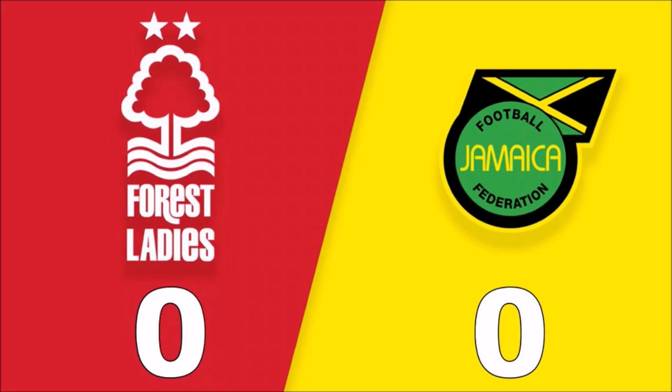Back with Julian. Julian to Silver. Silver forward, up and over, halfway. Long ball forward. Onside is Mickelson. Is she going to beat the ball to the byline? She is. Gets the first time cross in. Walters clears away. And it's out for a throw in to Jamaica.